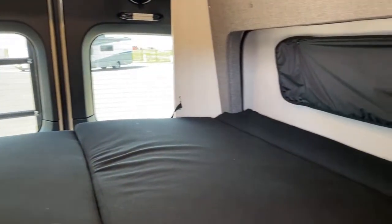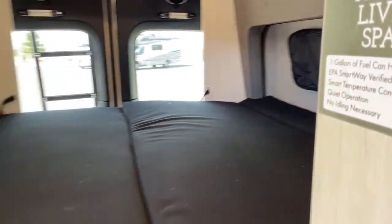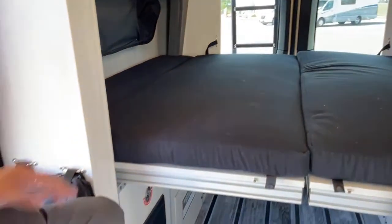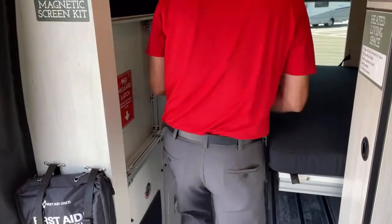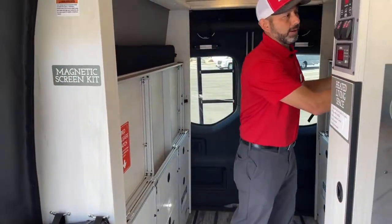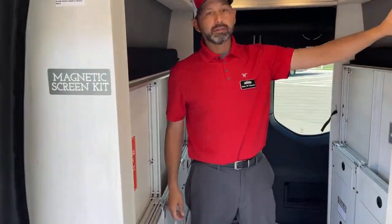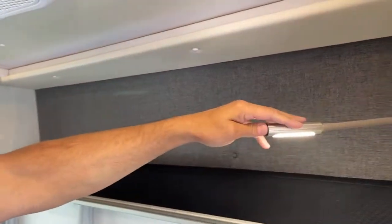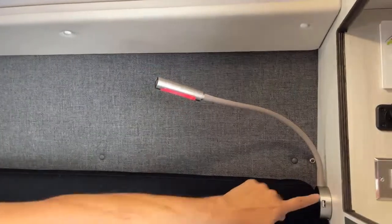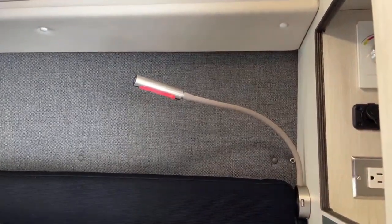Then again, if you're vertically challenged or you need a little boost, again, this step will help you climb in and out of the bed. All right, one thing I want to point out back here is we do have a nice reading light, so when you're laying in bed. Okay, and it's got a USB port right here on the side as well.